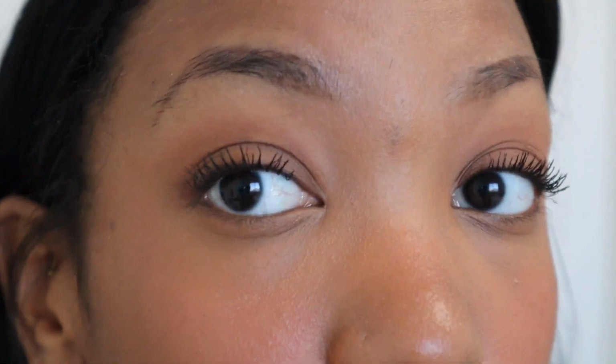Okay, and don't talk about my eyelids because sometimes you gotta get down and dirty. I'll scrape it off later. So this is the second coat. It doesn't make a world of a difference, but I just do it to maybe add a little bit of extra length that I can get.